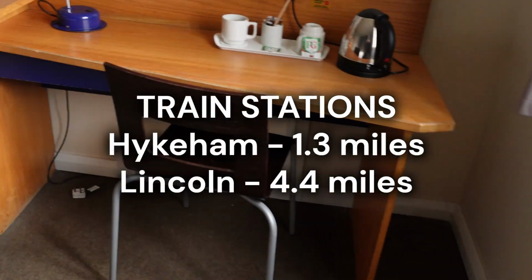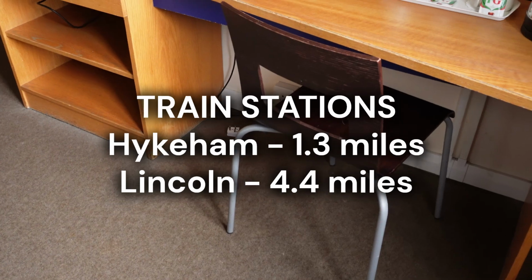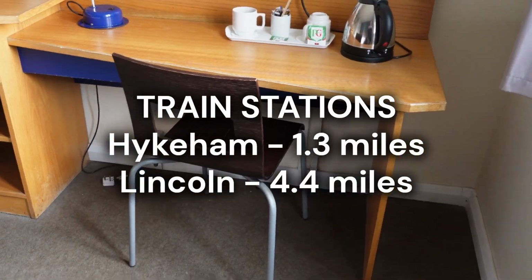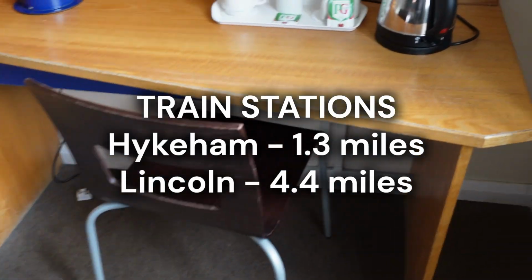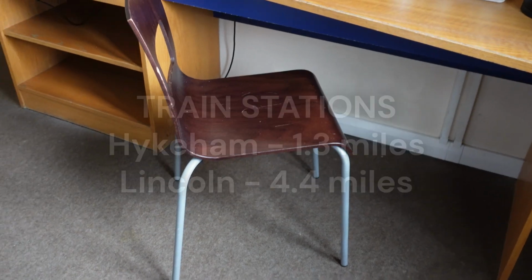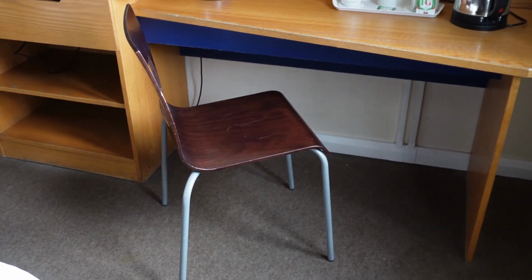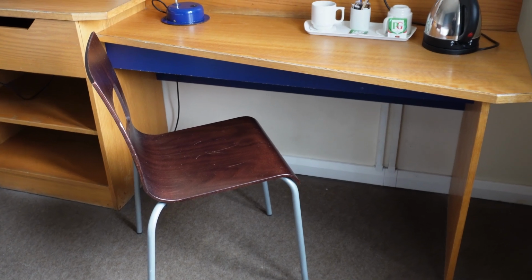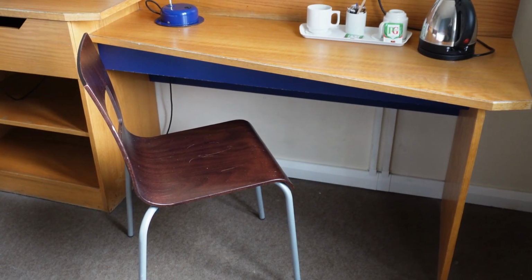Highcombe Station is about 30 minutes walk away, and then it takes about 10 minutes on the train into the centre of Lincoln. Lincoln Station is 4.5 miles away, so that is basically going to take you an hour and a half to walk to. So in other words, do not stay here if you're on public transport, because it'll be an absolute nightmare. You really do need a car.